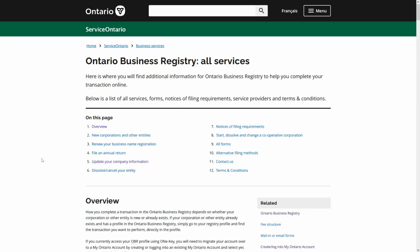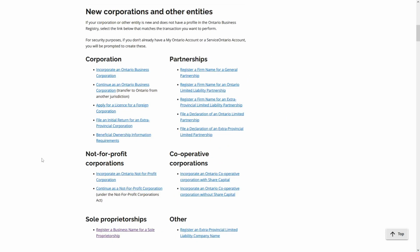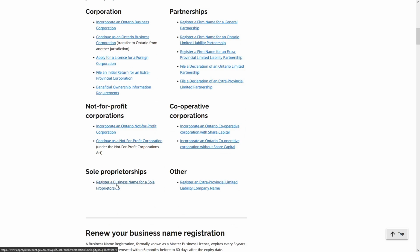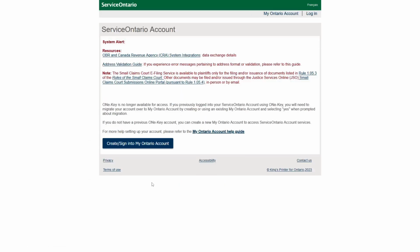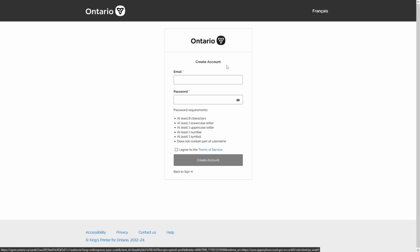On the new page, you will see a list of various actions you can perform on the Ontario Business Registry. Click Register a business name for a sole proprietorship. A My Ontario account allows you to access Government of Ontario services. If you do not already have a My Ontario account, create one. If you have a My Ontario account, sign in. For this exercise, we will create a My Ontario account.